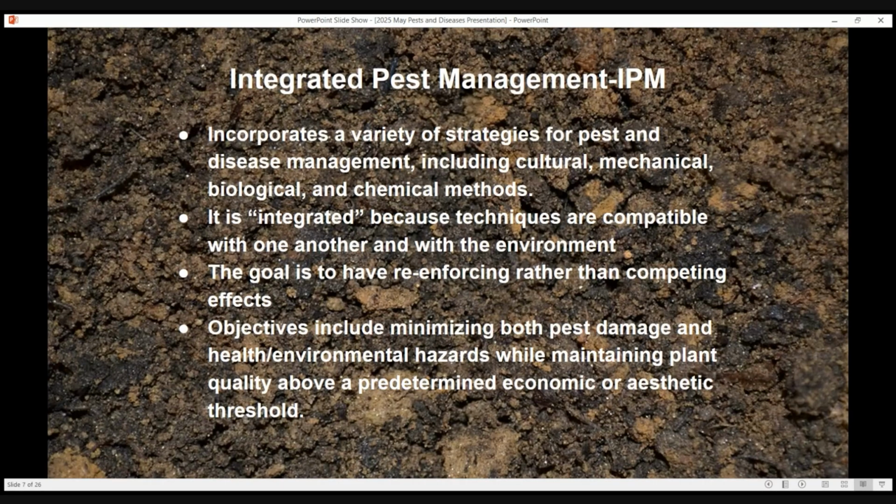So, integrated pest management. Really, what this is, is incorporating a wide variety of strategies to combat diseases, pests, whatever the issue may be. It's going to be cultural, mechanical, biological, and chemical methods. It's integrated because these techniques are compatible with one another and with the environment. The goal is to have reinforcing rather than competing effects. The objectives include minimizing both pest damage and environmental hazards while maintaining plant quality above a predetermined economic or aesthetic threshold. So, what can we tolerate in your yard? How ugly can this get before it's a problem?